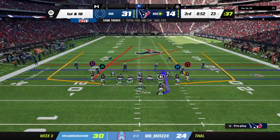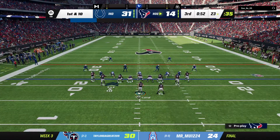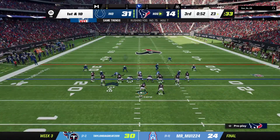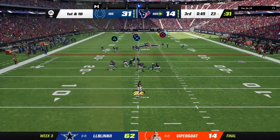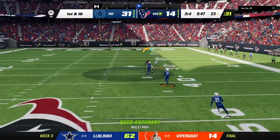The Texans offense ready to go here for their next drive. As this offense takes the field against CD, remember last drive they were moving the football, but then they threw that costly interception, so we'll see if they can right the ship here on this drive.